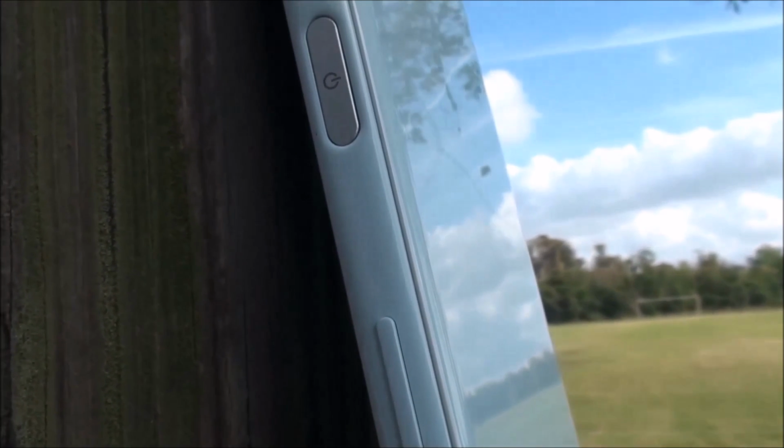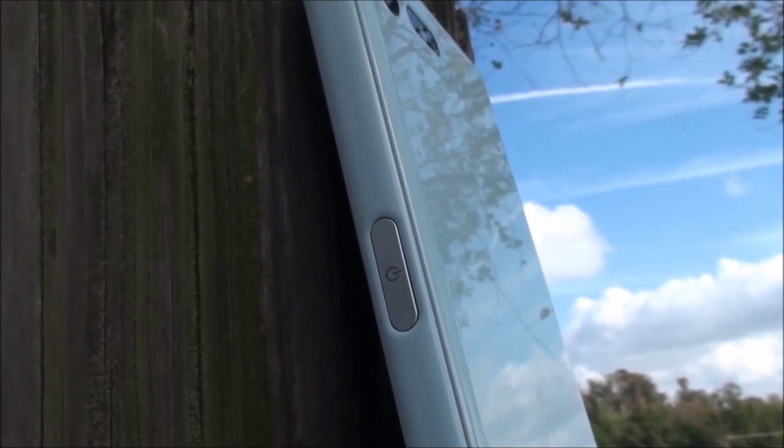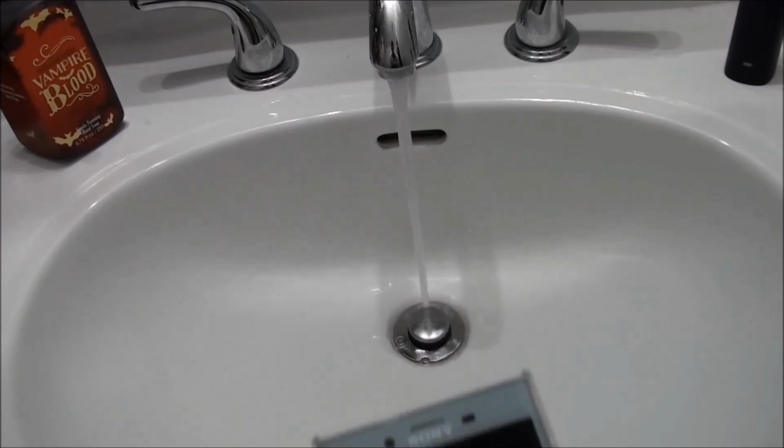Sony went with an all-plastic construction, which is glossy, but has a nice ceramic look and feel to it as well. Previous Sony devices usually have been IP certified, though unfortunately there's no water resistance or waterproofing here.